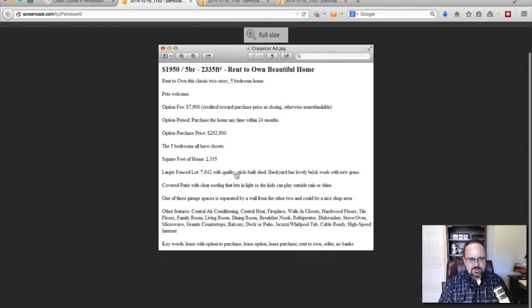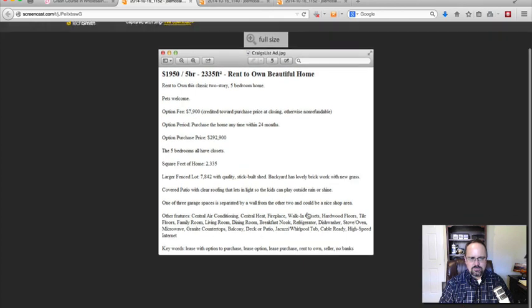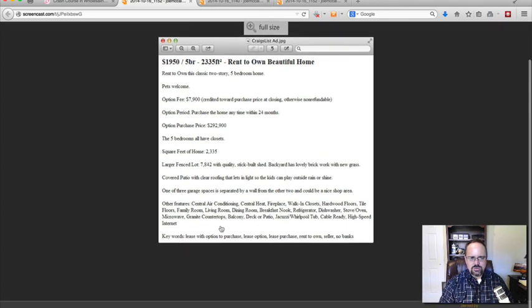2,300 square foot, large fenced lot. This is a nice house. The garage has three spaces in it and all the other features. And you know, it's a little trick he put down here too.